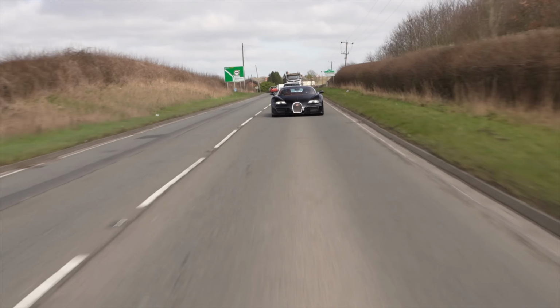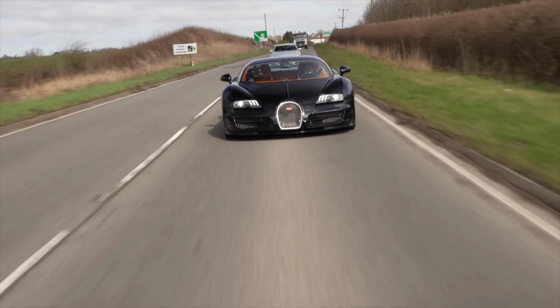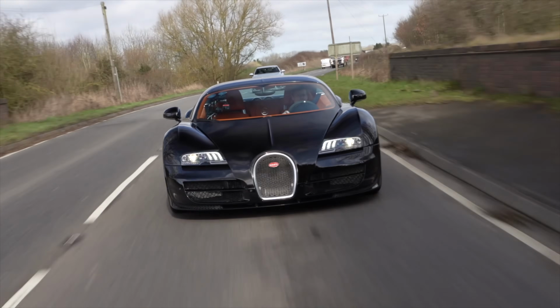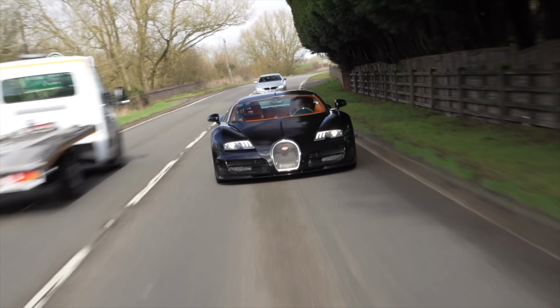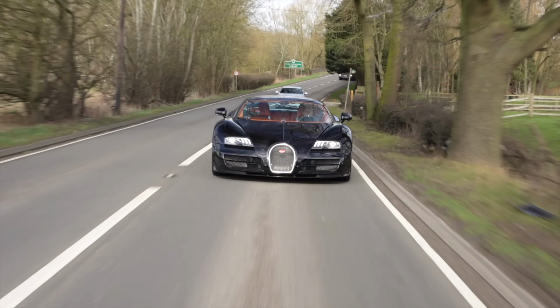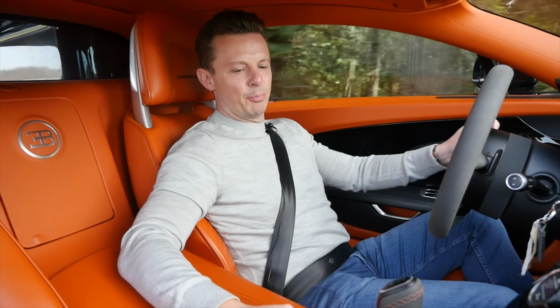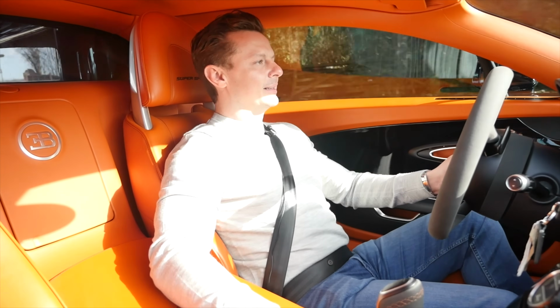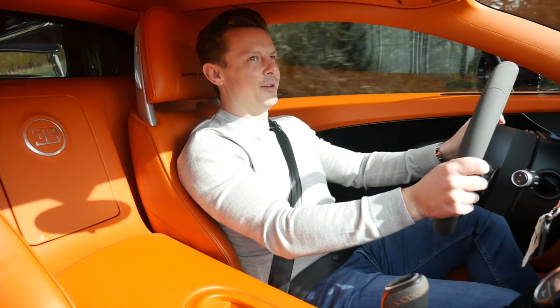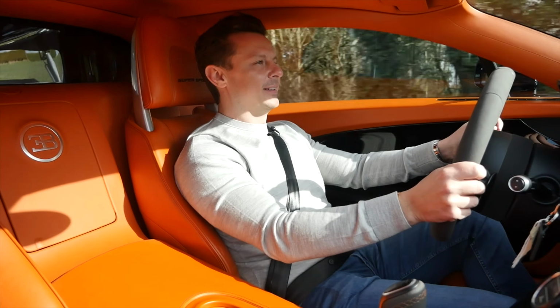Ooh, that don't get old. That does not get old. Oh, there's something about these cars, the way they accelerate. There's just something about them. Should I put the spoiler up? Yeah, here we go. We are now in race mode.